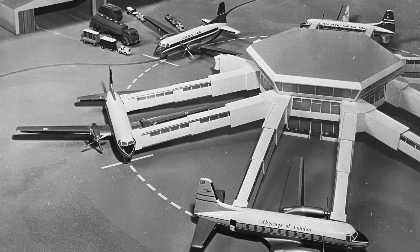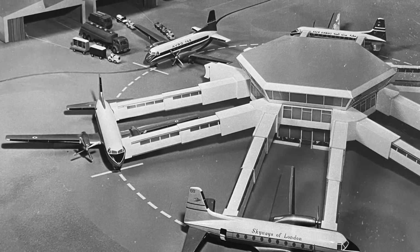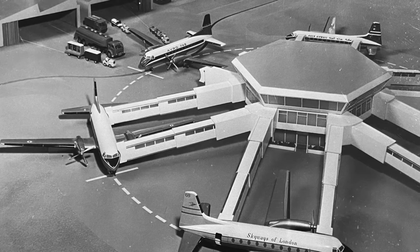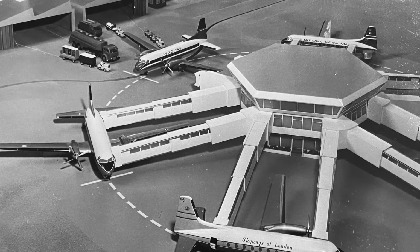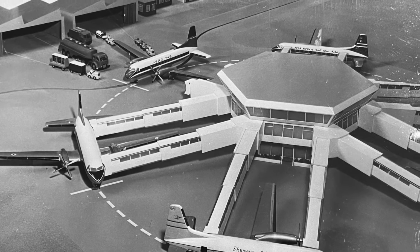This is a mock-up by Avro showing their Avro 748 models at an airline terminal circa early 1960s. What's nice about these models is they're actually on landing gear. I've never seen an HS 748 model on landing gear quite like one of these. I'm not sure who this gentleman is and the lovely lady. He could be Mr. Pugsley. The model in the background is a beautiful large scale, probably 1/25th scale Elizabethan. The picture appears to date from the 1960s. If anybody has any info, please let me know.